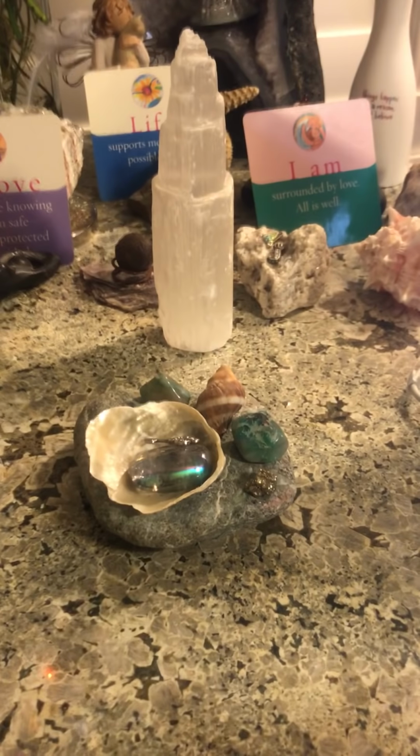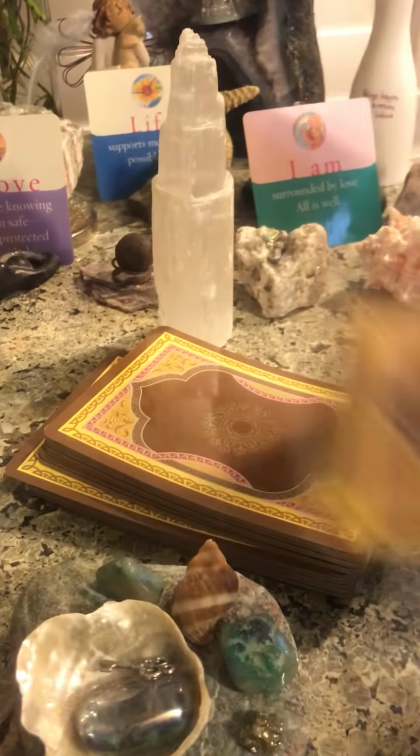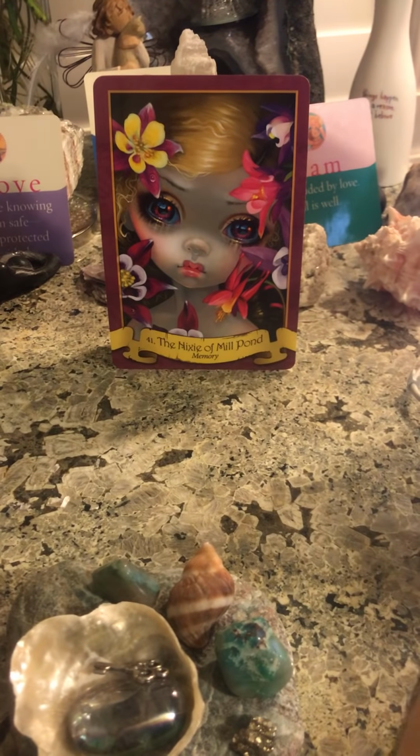Correct for neutrality on all levels. Capricorn. Oh, I just said Capricorn. Well, we'll start with Capricorn, but this is earth signs. What is the message for earth signs? The Nixie of Mill Pond. Memory. The Nixie of Mill Pond.